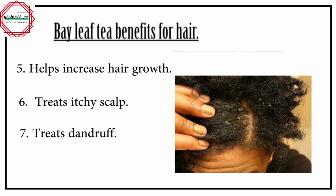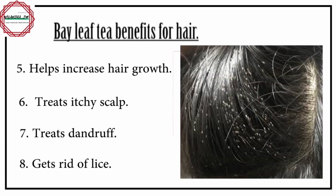A rinse with bay leaf can help treat dandruff on hair. Bay leaf acts as a tonic to the hair, which helps to treat dandruff and also eradicate dandruff built up over the scalp. 8. Bay leaf can help get rid of lice.